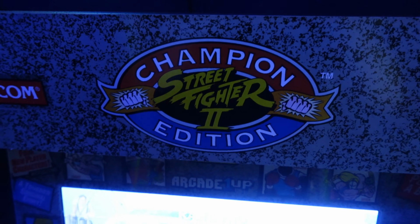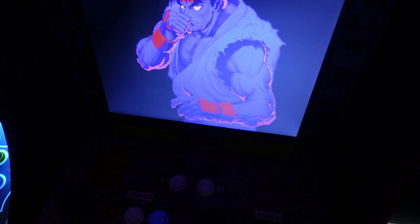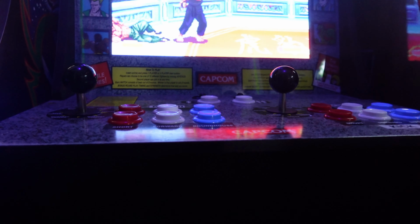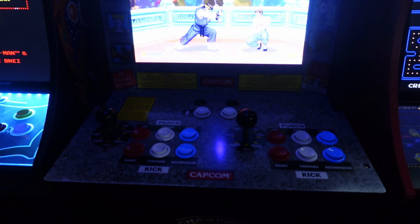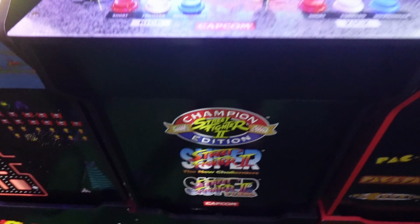And the other one we have here is the original Street Fighter from Wave 1 as well. I really like this game a lot. I really wanted Mortal Kombat, but everybody loves Street Fighter, and so do I. I've actually grown into it a lot more. So it's really a great hit at parties, and when you have friends over, people always compliment it.